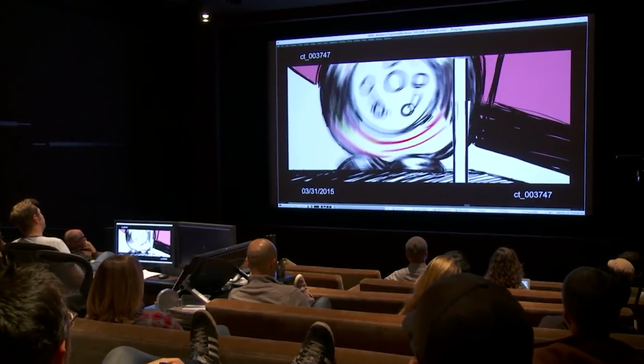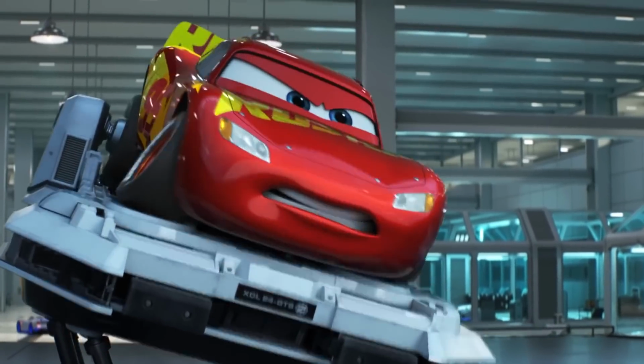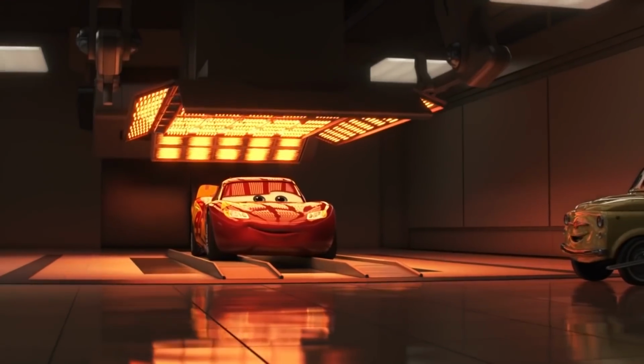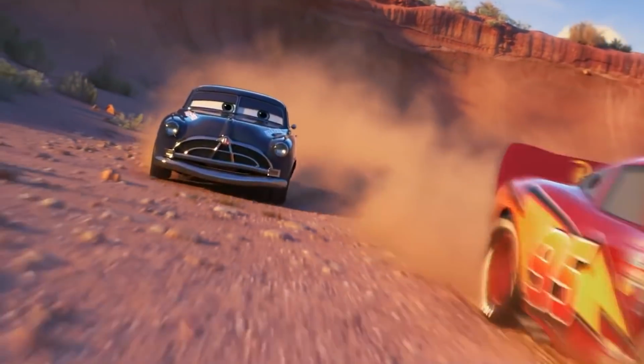The development of Cars 3 got even crazier as the animators introduced a form of ray tracing. Since Lightning is so glossy, it would only make sense for reflections of the other cars to appear, so they even had to animate cars that weren't even on screen.